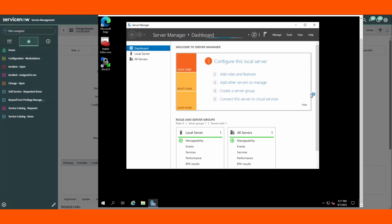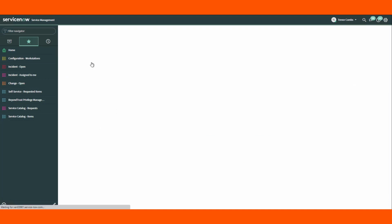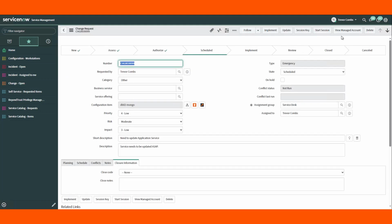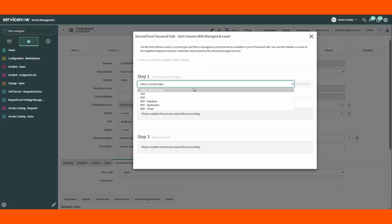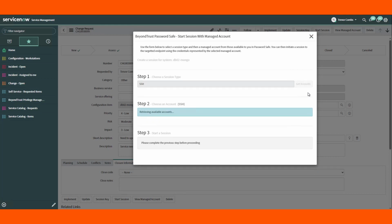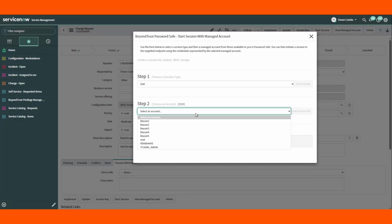Let's not forget about that Linux server change request we have. Using the same integration interface, Trevor can also establish a session to his Linux server. This time he will click our Start Session button and select SSH as our connection protocol. Just as he did for an RDP session, he is provided a list of accounts that he has access to for this particular Linux server, which are based on his policies in Password Safe. Lastly, he is given his connection configuration.